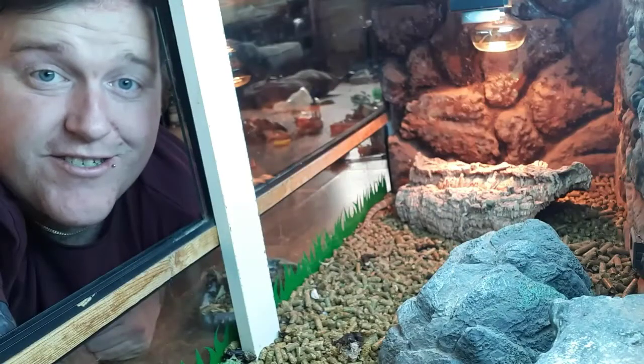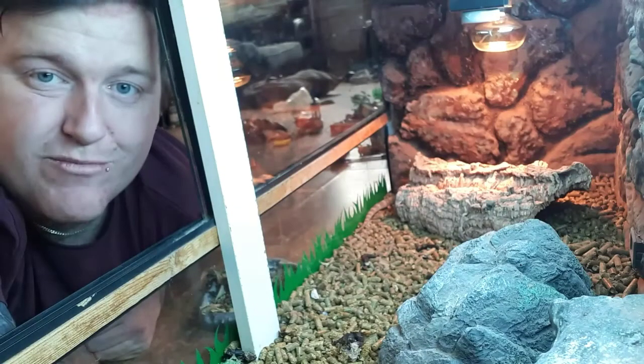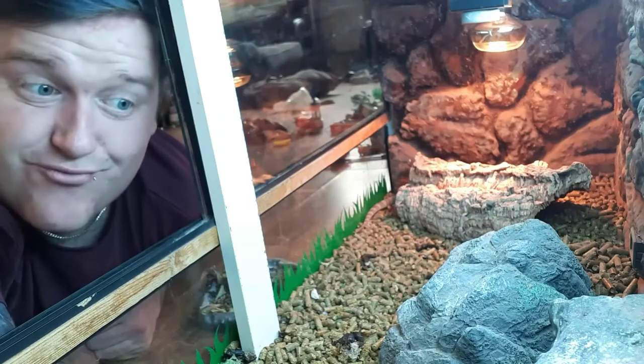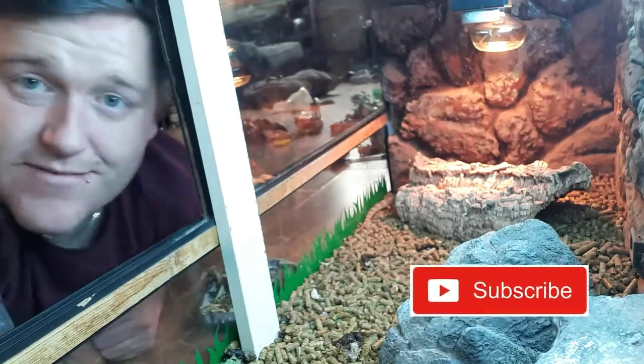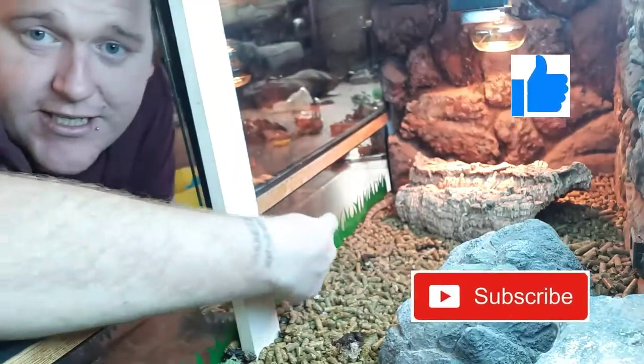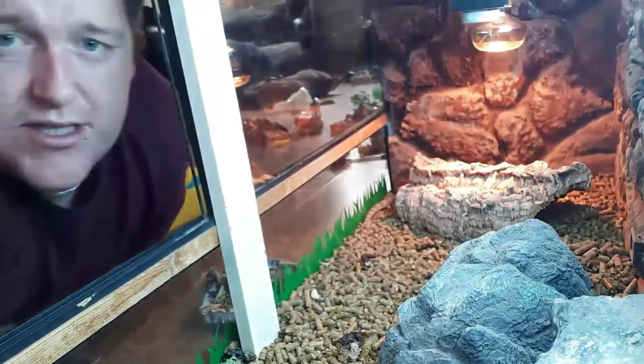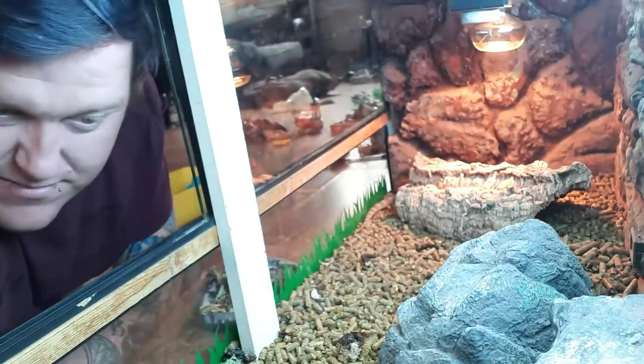So then guys, my bearded dragon, Diego, has gone into brumation. We put him into brumation about a week ago. He's still asleep, so he's really asleep. You can see his tail just there. He's underneath his log. Now he's been asleep for 4 days.